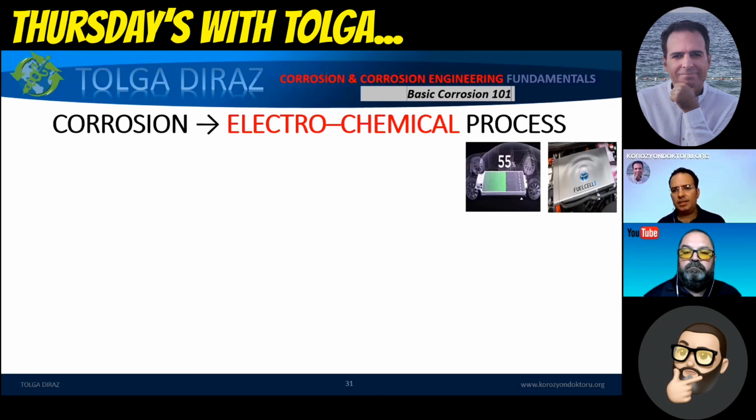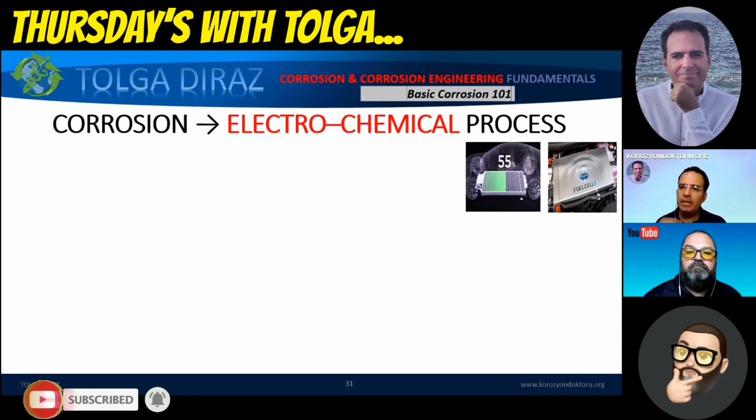So everything we talk about here regarding corrosion is somewhat bad. It is bad for our life, it's bad for our health. But corrosion is not all bad. Corrosion can be used for good purposes, as functional purposes, due to its electrochemical process nature.